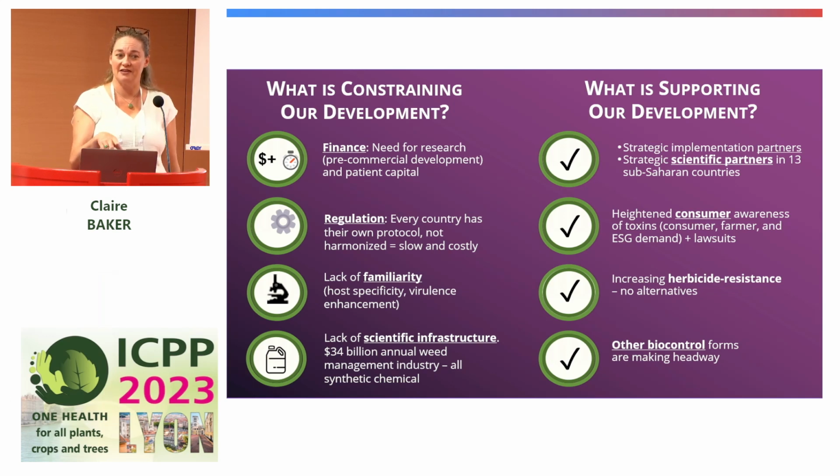For us, this is how this Venn diagram has looked. Finance: we need funding for research, of course, because we have scientists in 12 other countries that are ready now, that we've successfully commercialized in Kenya. We need regulation because every country in Africa has separate regulation. We need a little bit more familiarity because people don't understand the host specificity, most importantly, as a key part of our innovation. And we need some scientific infrastructure.